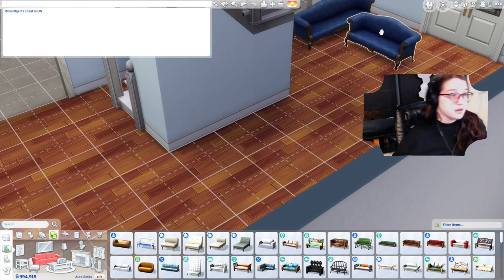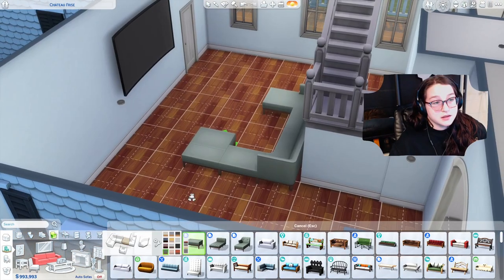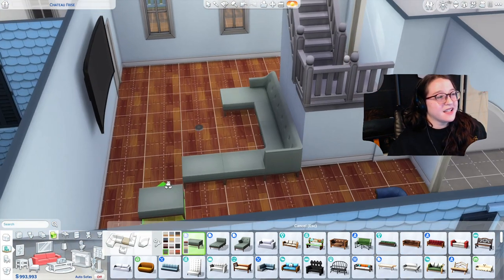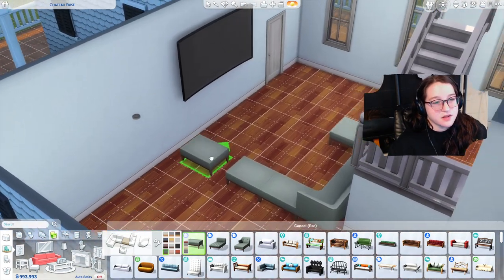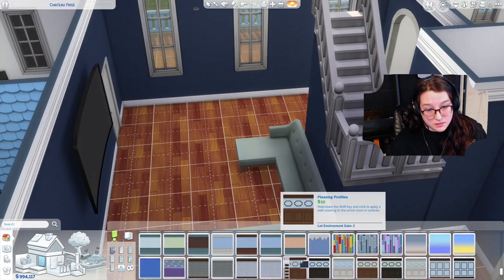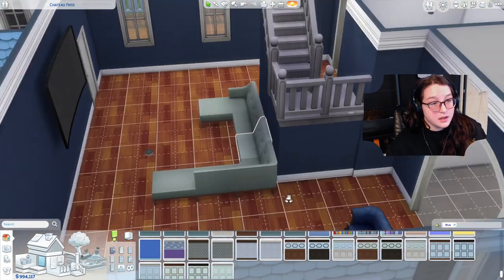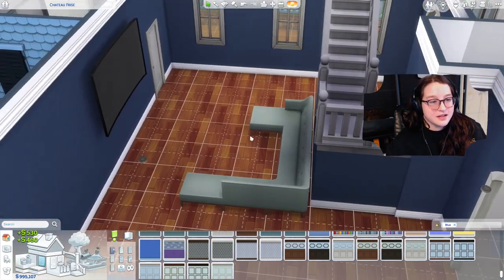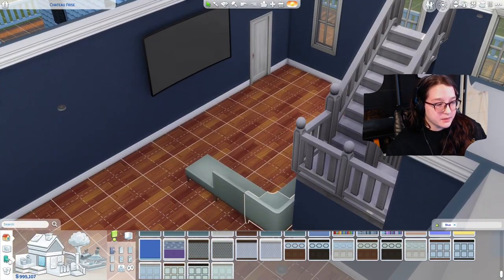Let's move objects on. I'm not liking the light blue walls anymore. I think I want darker walls and then light, if I use this light furniture. Back to the walls. Yeah, okay. Yeah, no, sorry. This is good. I like where we are going with this.